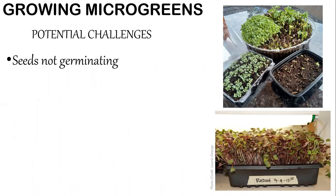Some of the potential challenges that you're going to have, some of the things that people have written in or I have seen: seeds are not germinating, okay? So the problem may be that you have seed viability problems, maybe the age or the storage conditions, or the germination percentage is not correct, or you haven't really paid attention to that.